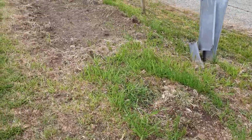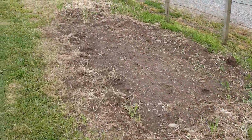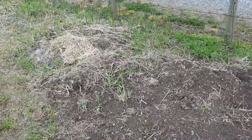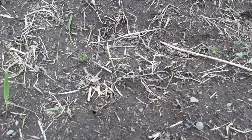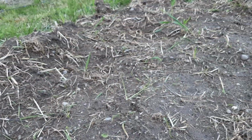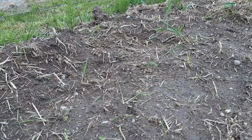And then way over here at the end of everything, we put in some of our leftover potatoes, and it looks like one of them's already starting to go. Right there. I do believe, yep, there's another one over there. So those ones are going.